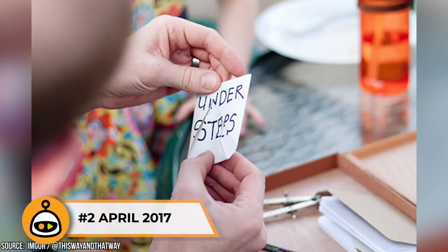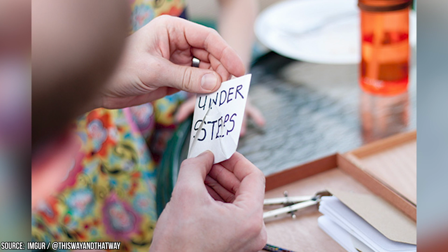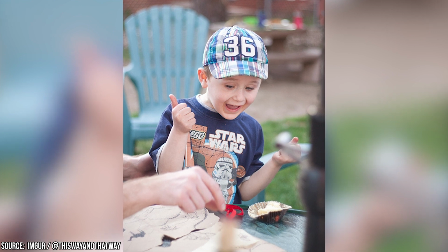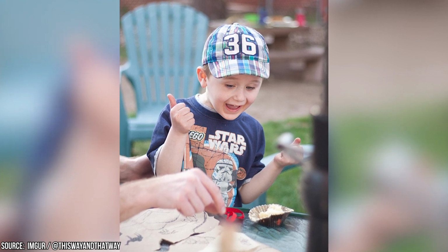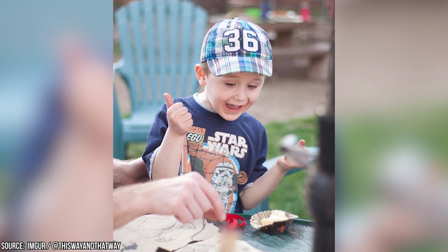April 2017. In April 2017, the treasure hunt started. The little boy's father wanted to document the whole thing on Imgur under the screen name This Way and That Way. He uploaded pictures of the entire treasure hunt for his followers to see. The little boy is a fan of Star Wars and is 6 years old. You can tell by the look on his face, he's really excited about the adventure he's about to go on.